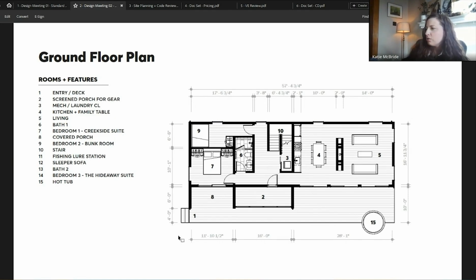So we designed it to have this bump out, which is basically the exterior screened-in area for the equipment: your fishing poles, your lures and your boots, everything the owner doesn't want them to trek inside. And another thing to call out, one of the design choices we made for this project was that we wanted a very directional facade, because we didn't know where the site was going to be yet, but we obviously know that any site has a preferred view direction. That kind of helped drive our designs.